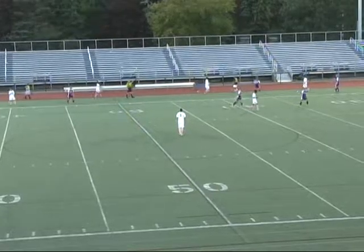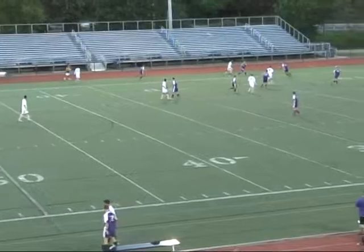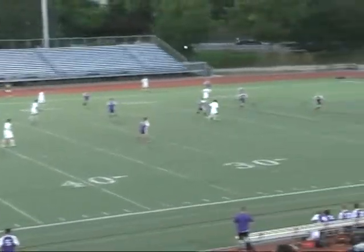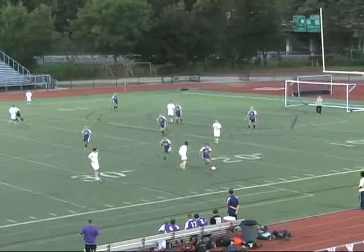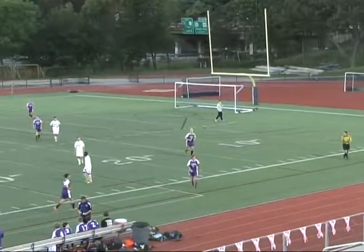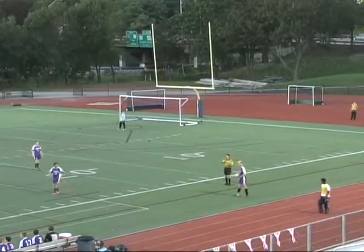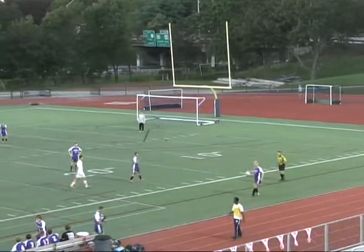So in the early going, Hanson Casey has been the difference here from the defensive end for the Hawks, as the ball has spent a lot of time in the Hawks' end of things. Here's Farr. A little too far ahead of him, though, and that will go off the foot of Yama. So Gus Leisentritt and Kyle Klaus, or Klaus, will once again check in for the Hawks.